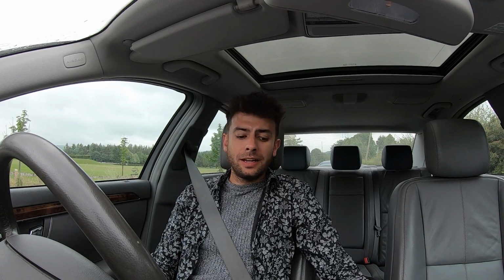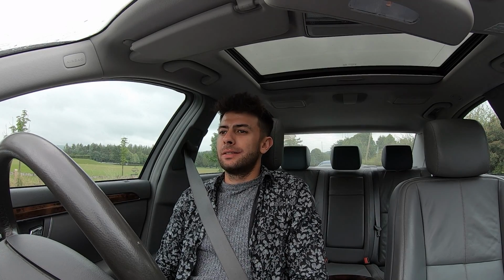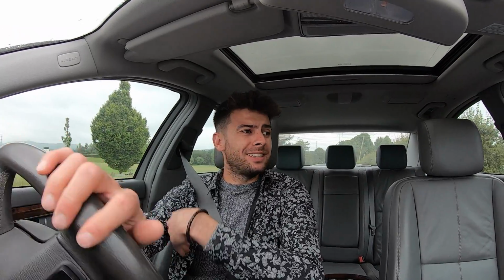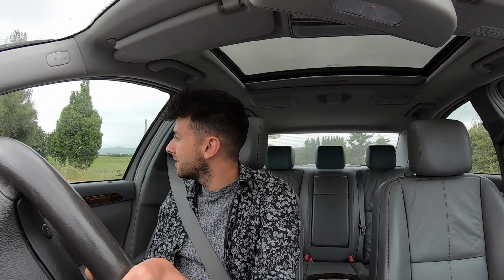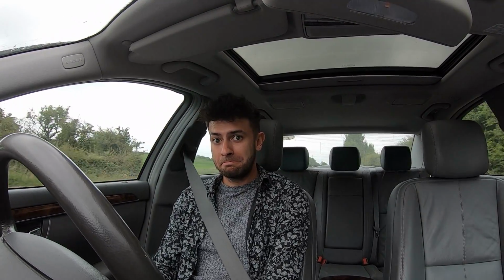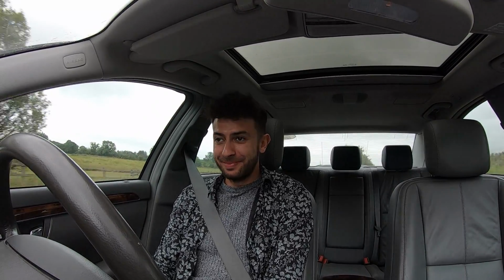I like that. Shall we see how that V6 sounds? I'll just flick it from comfort to sport. Let's see. I'm not expecting it to be overly quick, but it's just that noise of a petrol V6. 320 CDI, you should not put a diesel engine in these cars, which is why I held off for this. Okay, let's see. Perkier than I thought.